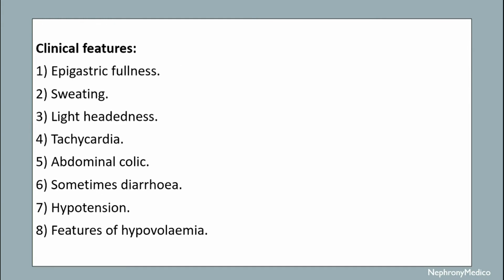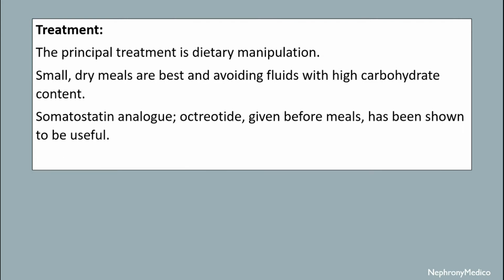The clinical features: epigastric fullness, sweating, lightheadedness, tachycardia, abdominal colic, sometimes diarrhea, hypotension, and features of hypovolemia. Treatment: the principal treatment is dietary manipulation. Small and dry meals are best, avoiding fruits with high carbohydrate content. The somatostatin analog octreotide may be given before meals, and it has been shown to be useful.